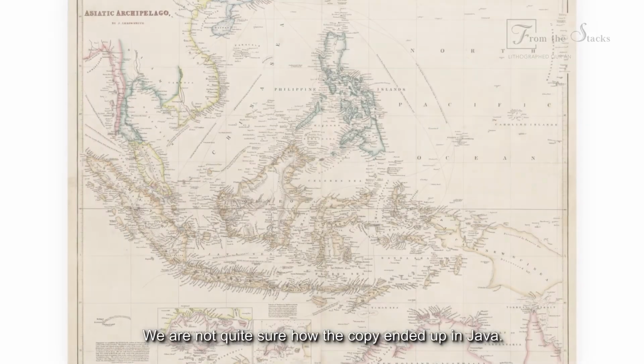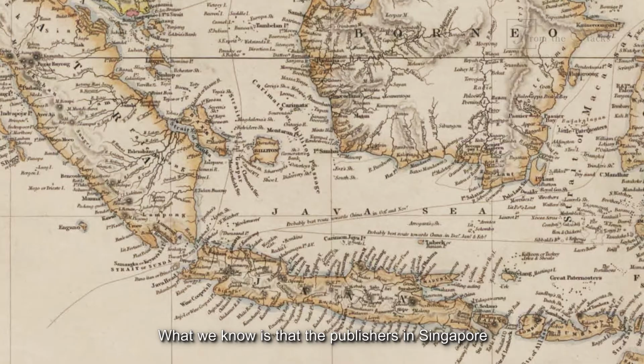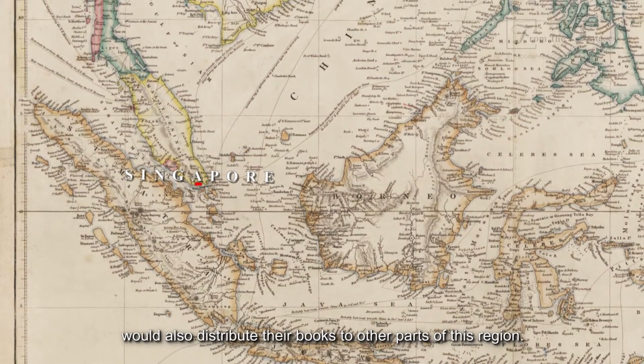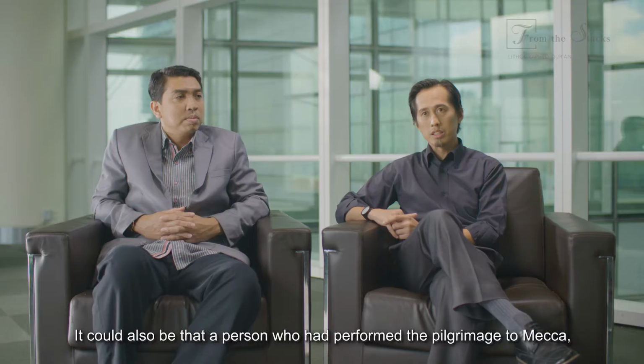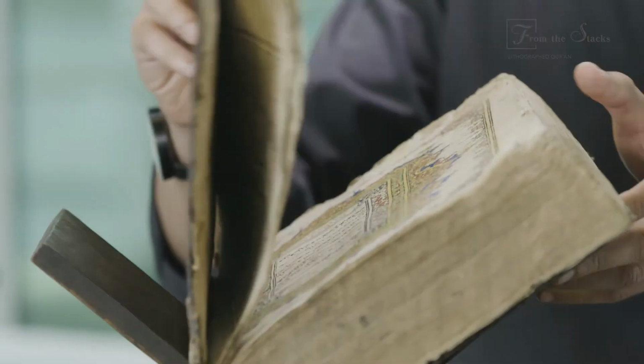This copy of the Quran was donated to the National Library by Dr. Farishno, an academic and also a book collector. We are not quite sure how the copy ended up in Java. What we know is that the publishers in Singapore would also distribute their books to other parts of this region. It could also be that a person who has performed the pilgrimage to Mecca would have purchased the book in Singapore and returned to Java.